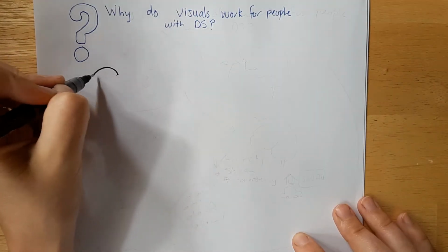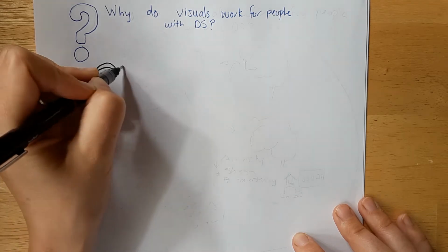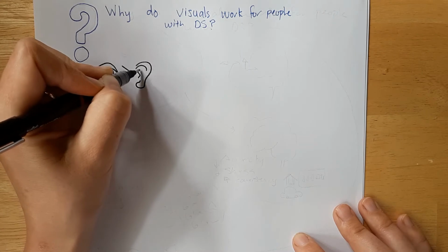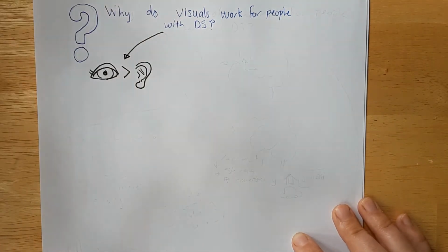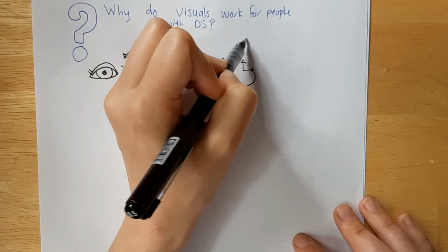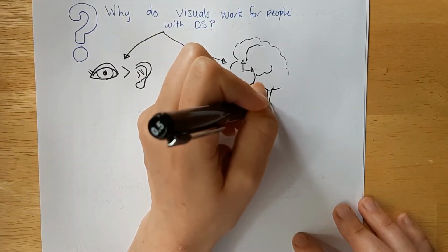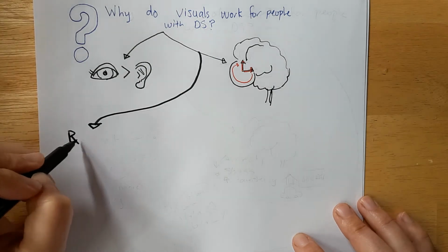What we know is that vision for people with Down syndrome is a stronger sense than hearing. It's more reliable and more correctable than hearing. We discussed how people with Down syndrome may have intermittent hearing loss, but they do not have intermittent vision loss in most cases. Another thing that makes visuals a good fit is that they allow for more time for cognitive processing. In other words, more time to think about what's being told in a visual sense and understand it well.